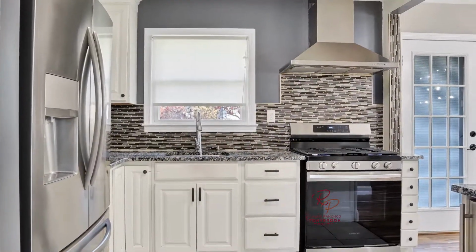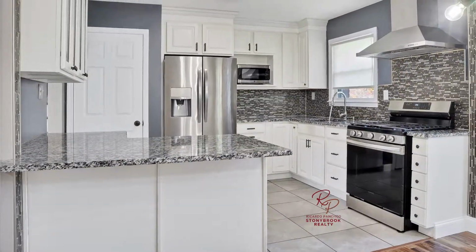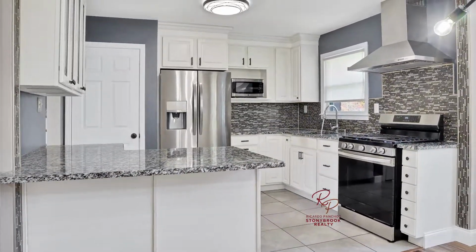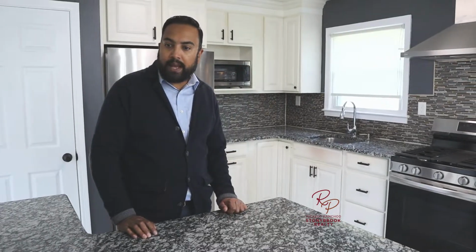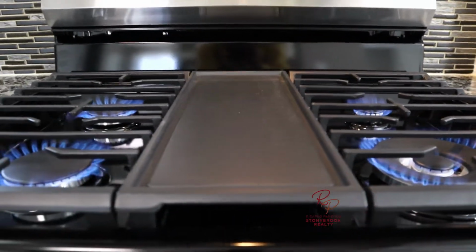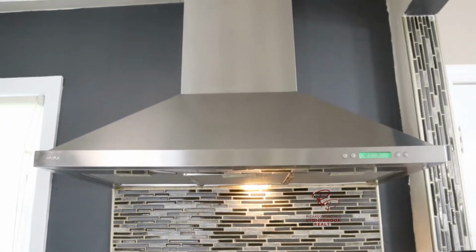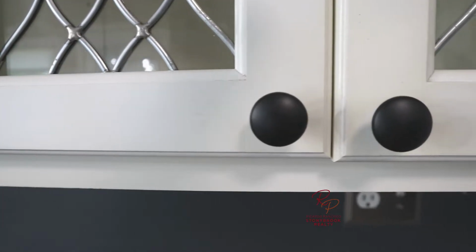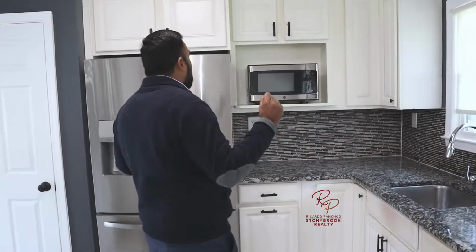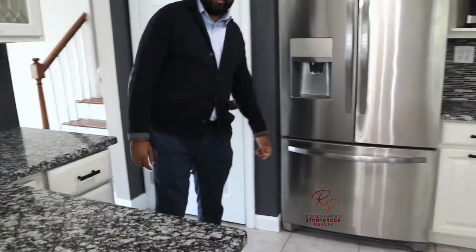Here's what I love about this kitchen. You've got this gorgeous countertop, right? Perfect for prepping, having a meal. You can put a couple of stools back there for a breakfast bar. Brand new stainless steel appliances, beautiful mosaic backsplash. I mean, everything just ties really nicely into here. The white cabinetry, I like the light and bright colors and look. Come and get a look at this wine fridge.